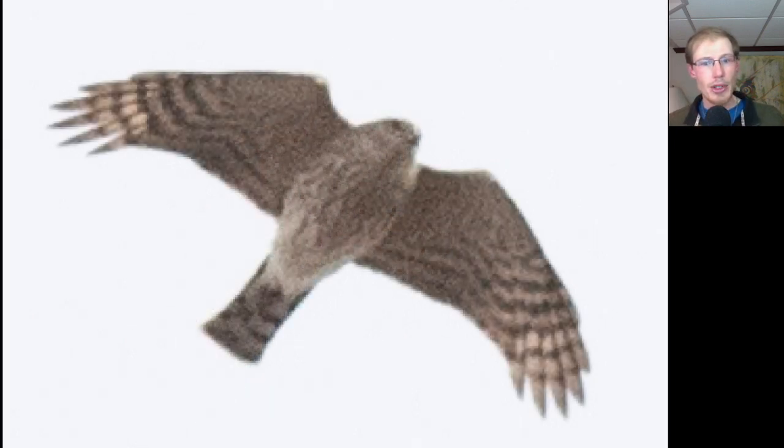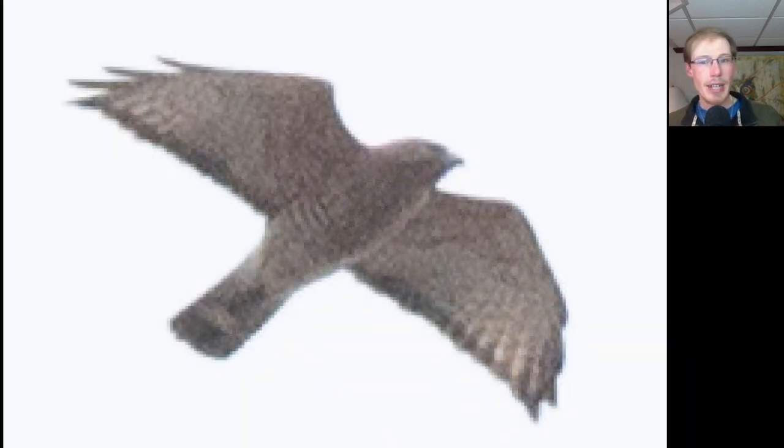Here's a juvenile sharp-shinned hawk, and from this angle it just looks really bulky underneath, just the shape of the body and everything, because it's slightly coming at us. But again, we see that really squared off tip to the long tail. Here we have another look at an adult broad-winged hawk, and again we see that perfectly straight trailing edge to the wings in the glide posture.